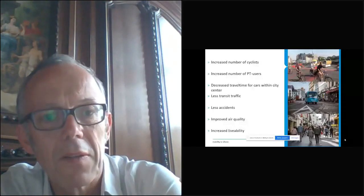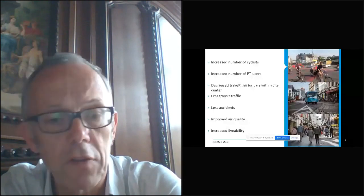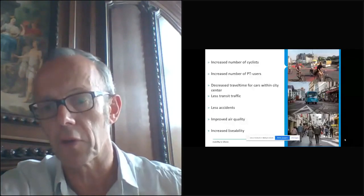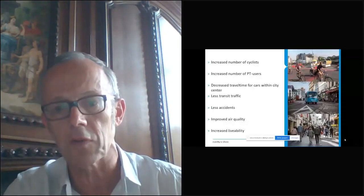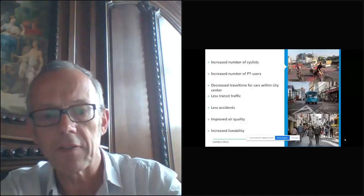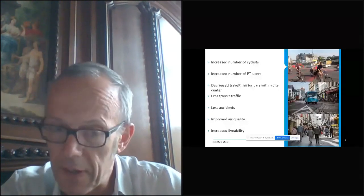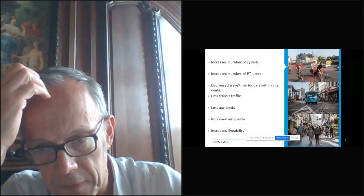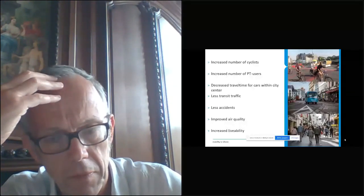We have a decreased travel time for cars within the city center. It's not so easy anymore to get in the city center because of the circulation plan. But the moment you are in one of those zones, you have a decreased travel time for cars. There is less transit traffic. There are less accidents. It's very important. After the circulation plan, we had a decrease of 35% of accidents.